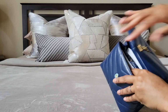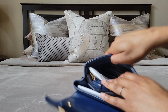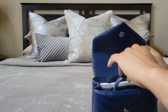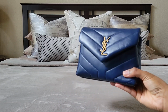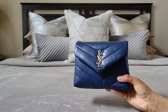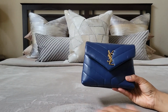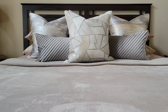One side of this bag has 4 card slots, and then the other has a zip pocket on the back. Really nice, excellent quality bag, and it used to be that this was worth the money. I can't say this is worth $1,900 now, because if you pay, I don't know. I'm not gonna get into prices, I'm really not. Anyway, I love this bag. Again, this is the Toy Lulu by Saint Laurent. That's my last Laurent bag.